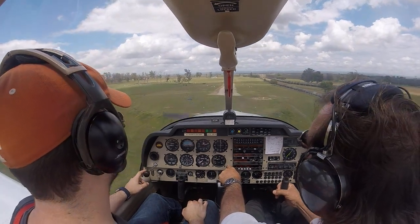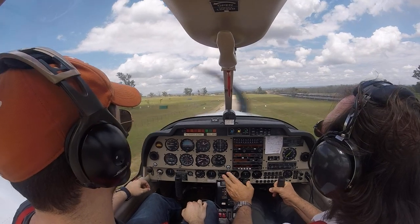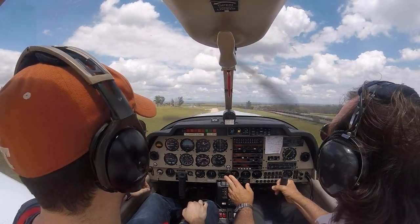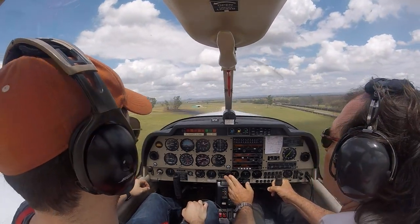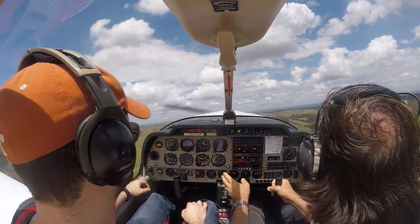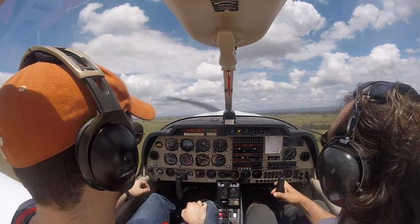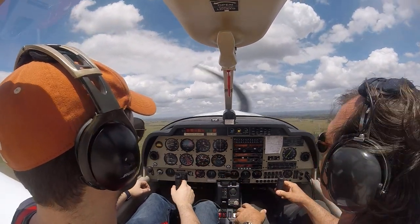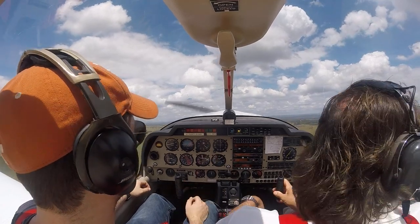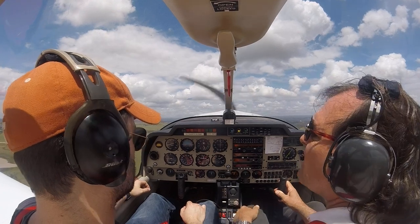We're about 150, 20, full power, boot rudder, about 10 degrees. We've got 75 knots, waiting for a positive rate. Yep, flap up. And trim it, both in terms of pitch and rudder. As you can see, I can take my hands off it and climb straight away. We're still on the center line, temps and pressures are green, flaps are up.